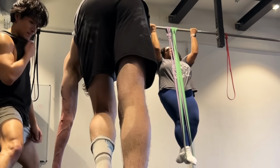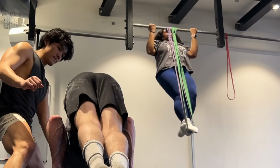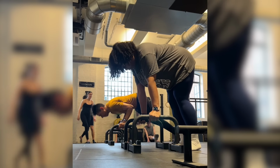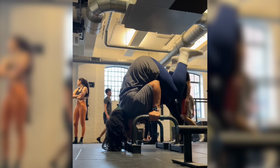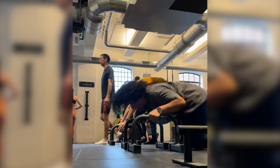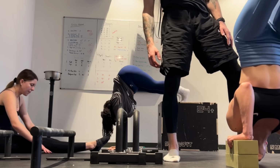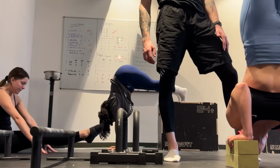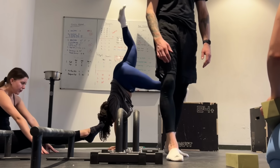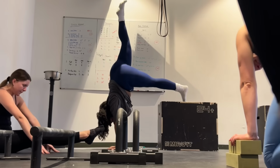Right here, I'm doing chin-ups, but with a hold midway as well as up top. Now we're moving into shoulder stands, which, yeah, I'm clumsy. Let's just say there's a lot of growth that needs to happen with my shoulder stands. Now we're doing some pike handstand holds, which actually I learned later that I'm doing wrong. When I do it the right way, it's a lot more painful.